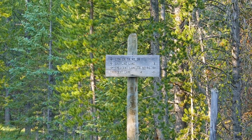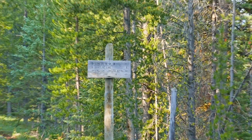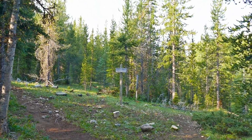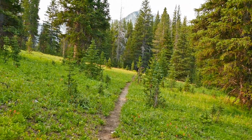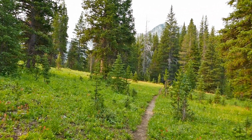Lots of trees down across the trail already. Looks like trail maintenance is non-existent this year. Everywhere I've hiked pretty much. So we're dropping down here to our creek crossing just up ahead.